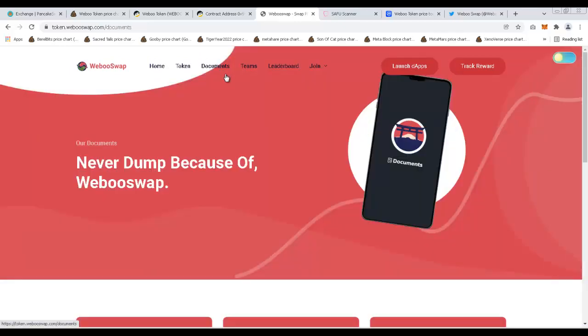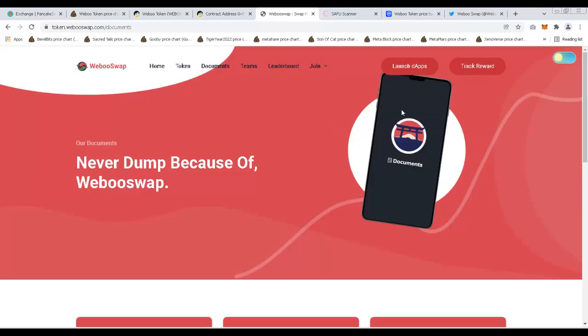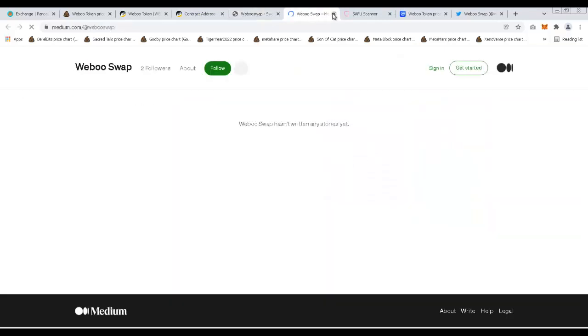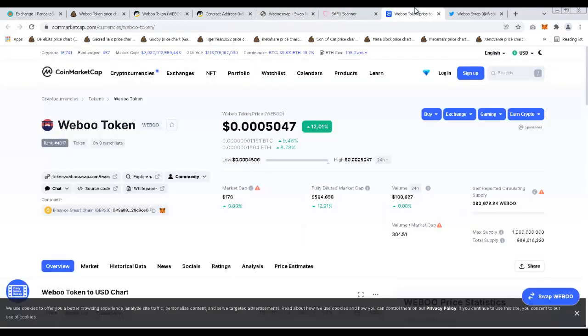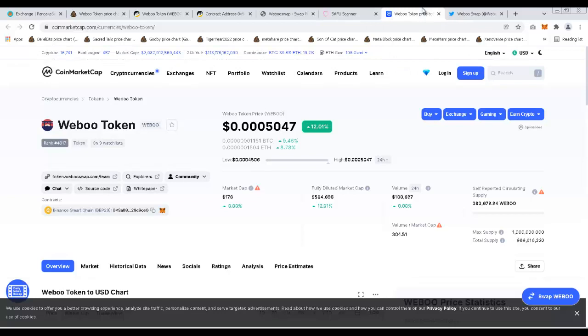Let's check some documents here. You can check the documents here, the audit. It was professionally made, in my opinion. Let's check the Medium account. There's no Medium posts yet. So you can check that later on. Again, this is the staysafu.org scan. It's green, so that's definitely a good sign.